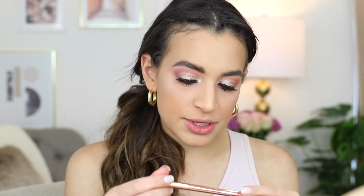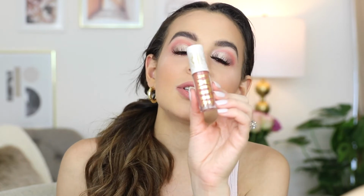All right, for lips, I'm using Cheese Humble from Patrick Ta as a lip liner. And then I'm gonna go in with the new lip oil. So I just fully filled in my lips with the Patrick Ta lip liner, and then I'm using the new Luxe Lip Oil. This is such an interesting product.